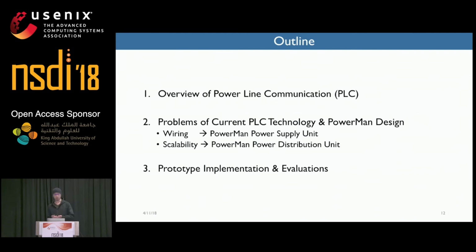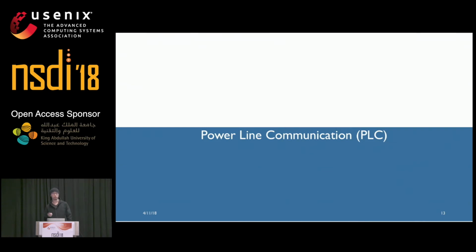Okay, here's the outline for the rest of the talk. First, we'll overview the PLC technology, and then as an example, we will build a real PLC testbed in our academic data center, and we will go over the challenges we face, which will motivate us to design PowerMan's new PDUs and PSUs. And finally, we will look at the implementation and evaluations. Okay, let's begin with power line communication.